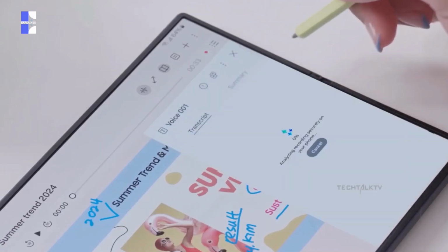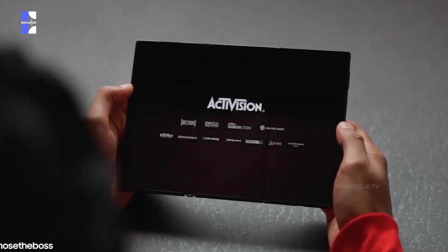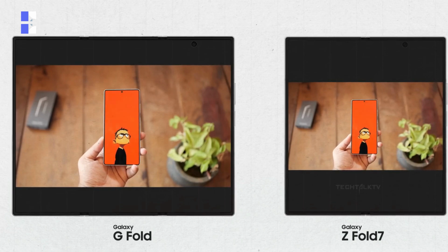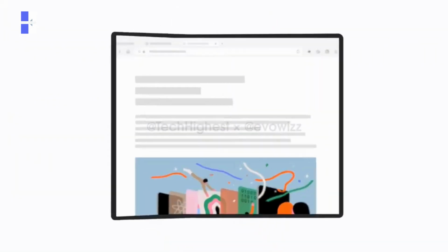And yes, there's still one big question: S Pen support. As much as this 10-inch screen would be perfect for it, adding the digitizer layer would make the phone too thick. Since even the Z Fold 7 skipped it, chances are the Tri-Fold won't have it either, which could limit how hard it hits Apple's iPad market.